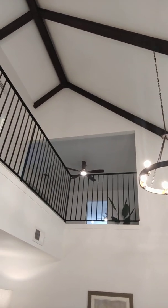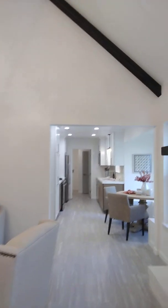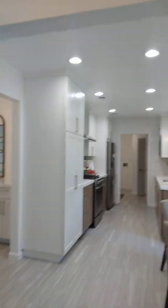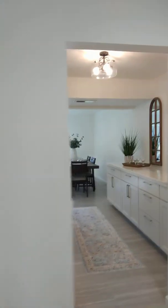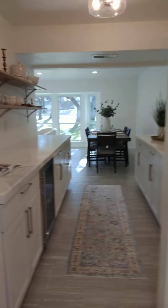I really like the way that that defines the ceiling, and it makes the space feel very interesting architecturally, even though it's just a vaulted ceiling. But I really like the way they kept those. And then you can see the railing that goes up above. We'll walk up there in a minute. But there's your kitchen. So it's really like a big donut. I can walk all the way through, and there's our additional counter space / dining room.